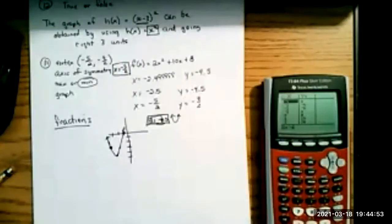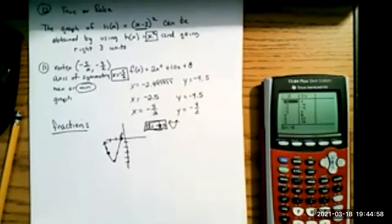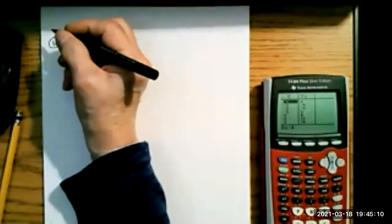Okay, any questions on that? What are you thinking about so far? Anybody have an opinion of this test? I actually think it's a little easier than the last one. You think it's easier than the last one? I think some of the material is repeating.